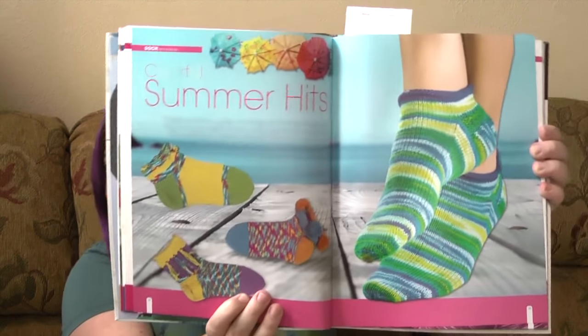And then the farther you get into the book, you get a little bit more decorative. Some decorative beach socks. I don't know if I'd wear socks on a boardwalk, but some people do. Some people need some socks.